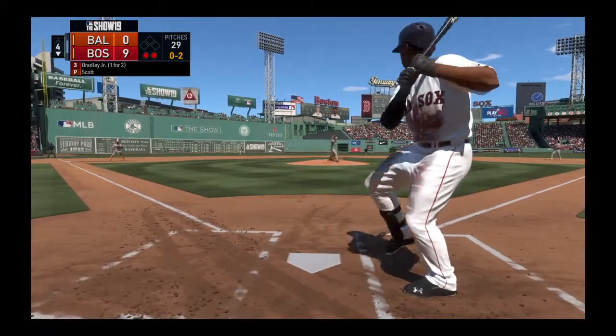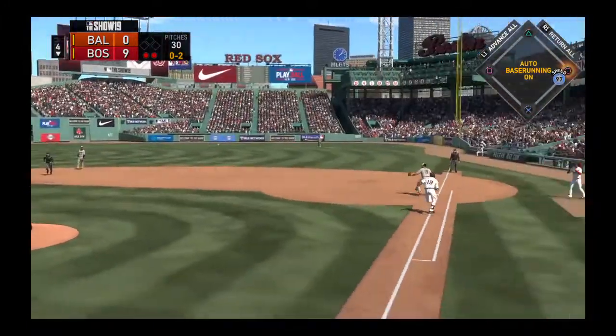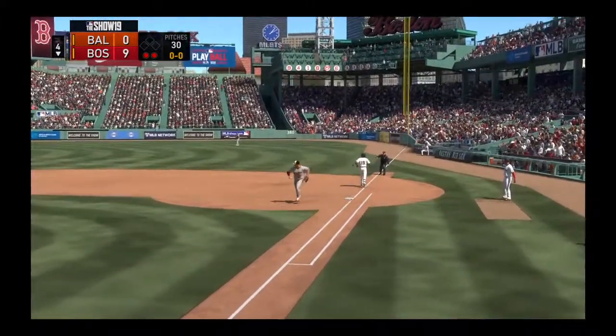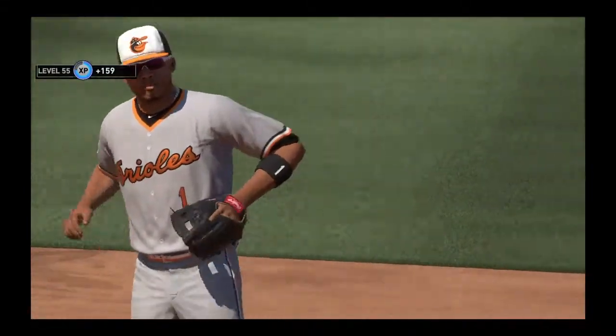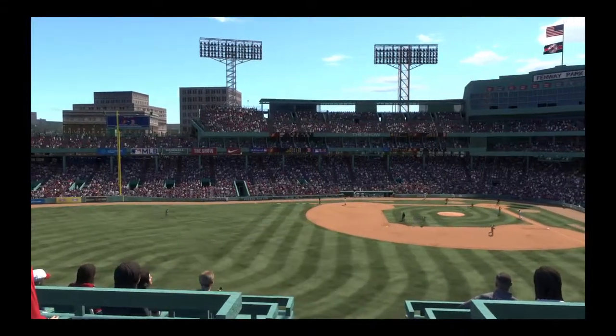2 quick strikes, and now the 0-2. Hard on the ground toward short. Escobar fields it cleanly. Throw on to Davis takes care of him, and that'll end the inning. So it's 2 runs on 2 hits, 2 costly errors, and no one left.